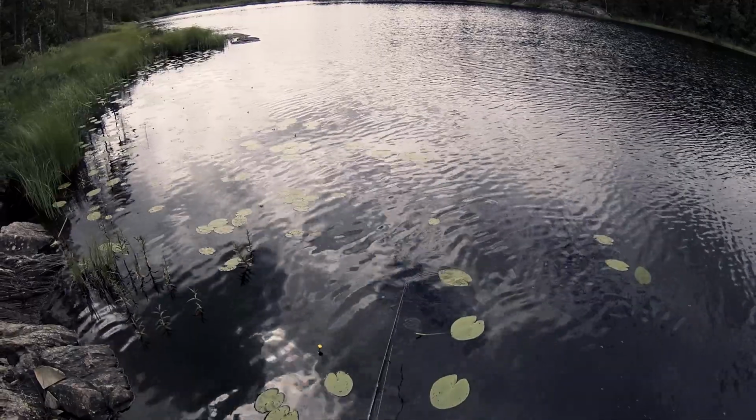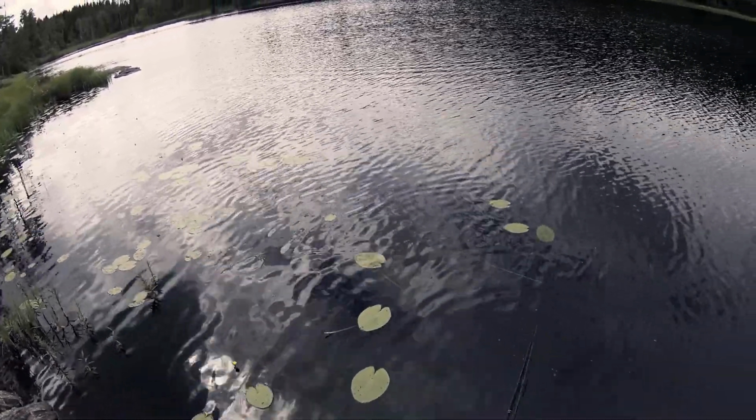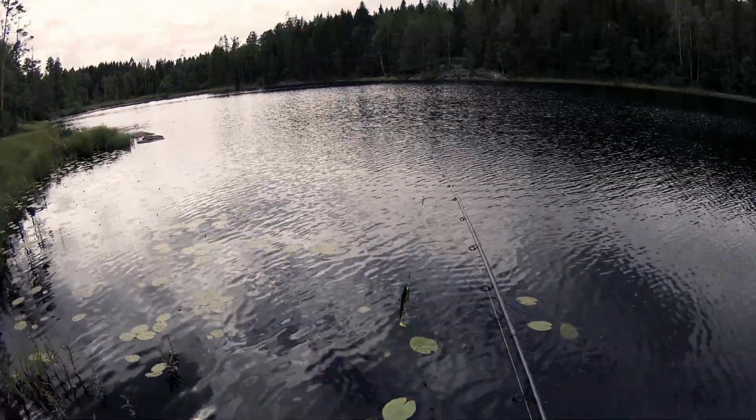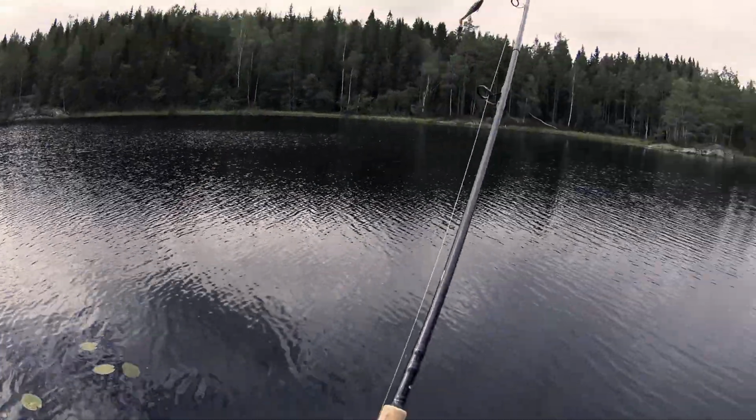This is the first time I use an action camera. I figured out that it would be a really good idea for making fishing videos to get a little bit more of the close action. So I got myself a second-hand one.